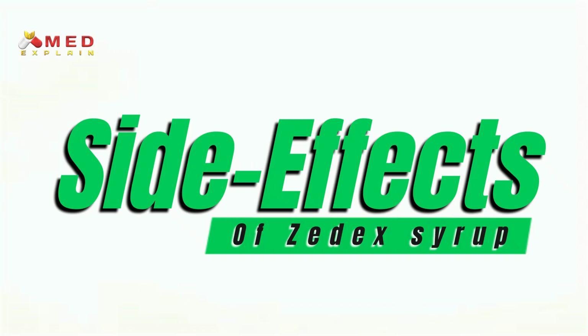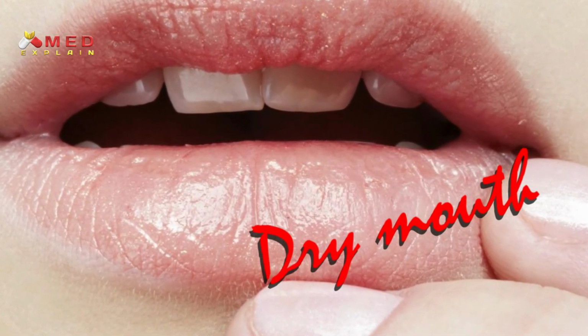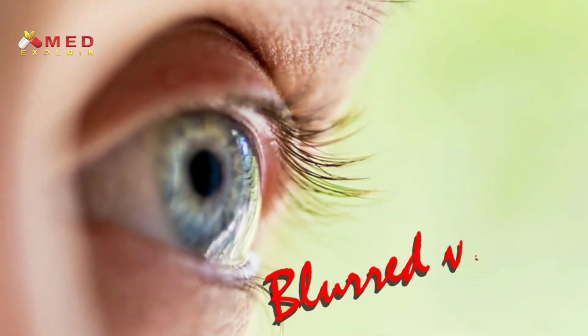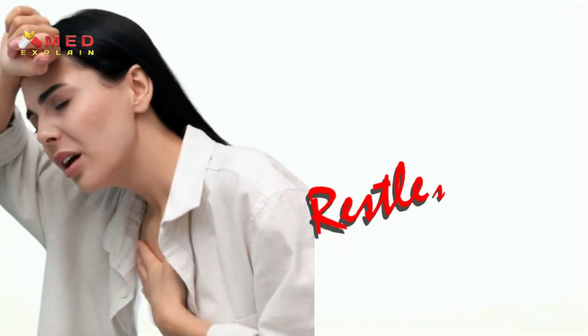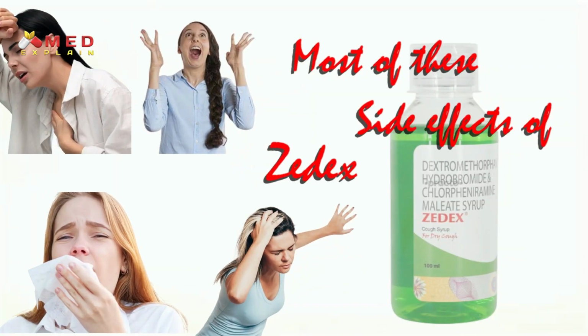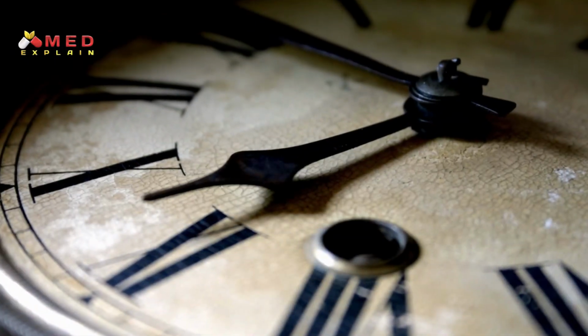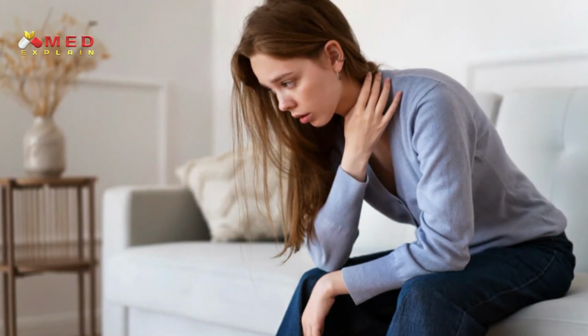Side effects. Some people may experience dry mouth, throat or nose, drowsiness, blurred vision, constipation, dizziness, restlessness or excitation. Most of these side effects of Zedex Cough Syrup do not require medical attention and gradually resolve over time. However, if the side effects persist or worsen, please consult your doctor.